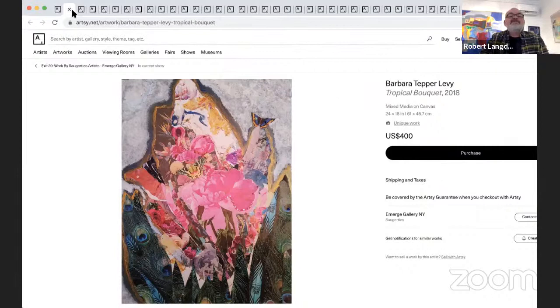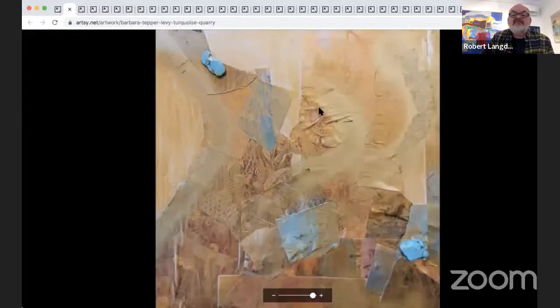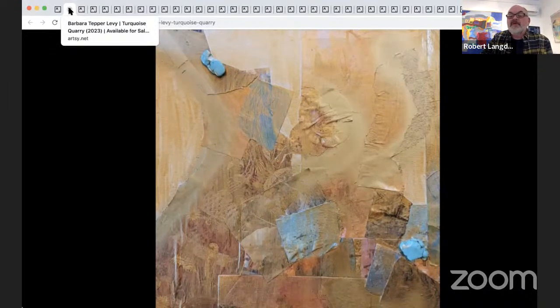Okay. Well, this is a piece by Barbara Tepper Levy. This is called Bouquet. It is a collage piece, and the dimensions are 24 by 18. This is from 2018. Barbara's second piece is called Turquoise Quarry. This is mixed media on canvas, and this is 12 by 12. Also, this is a brand new piece. And I was really pleased to see both of these from Barbara.